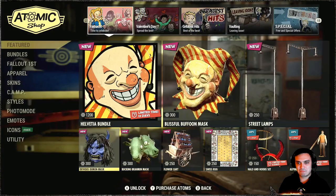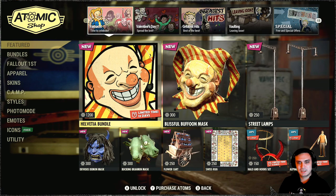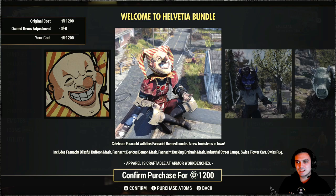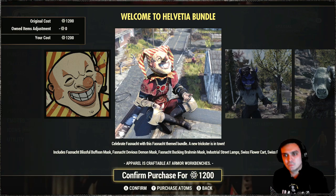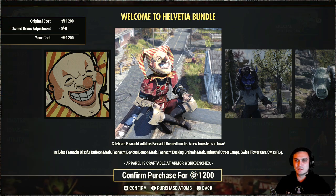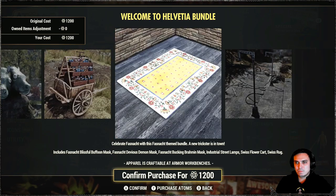First thing, I don't know, can you display that? That's a good question. Helvetia bundle. Oh, so they added new masks, huh? Right? Or no? Yeah. No, wait, Fasnacht. No, it is. Look, you can see in the background. So these things should maybe be displayable in the Thanksgiving display cases.